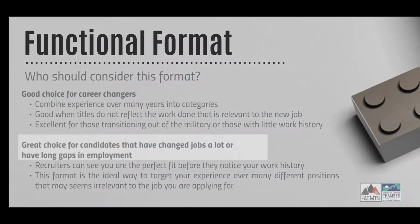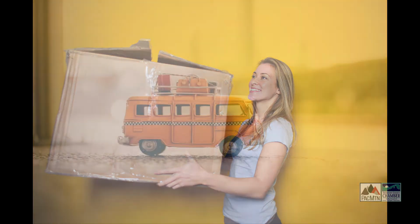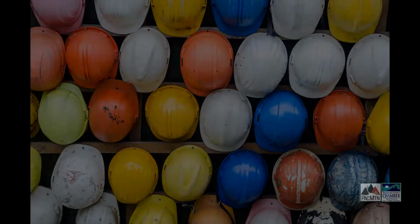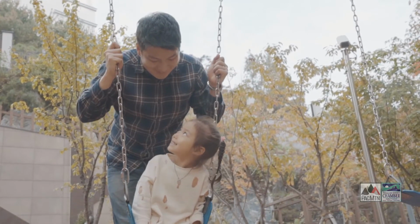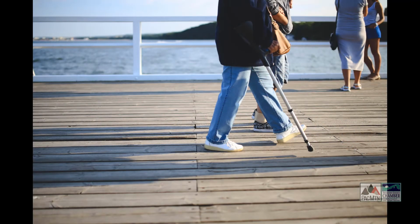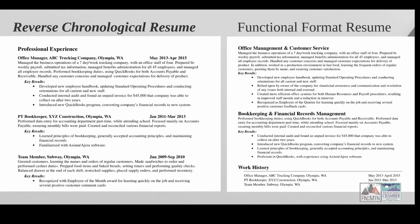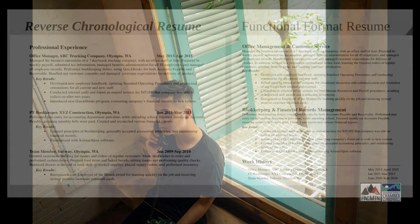This format is also good for candidates who have changed jobs a lot for reasons such as military relocation, career exploration, or contract work, to name a few. Candidates who have stayed out of the workforce for several years due to raising a family, caring for a loved one, or recovering from an injury may find this format helpful so that the recruiter sees your perfect fit with the role before they notice the gaps in your work history. At least then you are likely to get a phone call to inquire about the gaps. This is your chance to make a good impression and have a reasonable explanation ready to deliver.